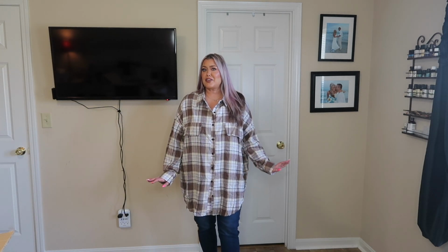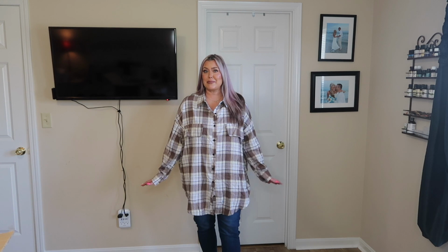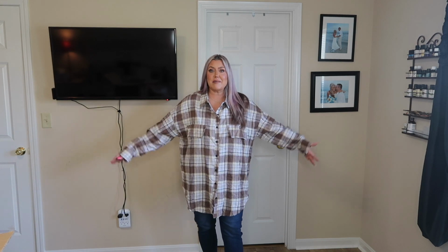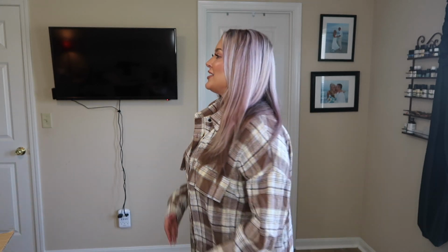I definitely feel like you could make this a dress if you're short like me. And I want to get combat boots because it just would give me that whole 90s grunge vibe. This is so comfortable. I love the flannel material. It's like, I guess, a true flannel. It's not like that itchy kind of flannel. It is just so cute.